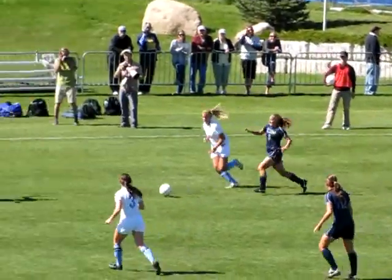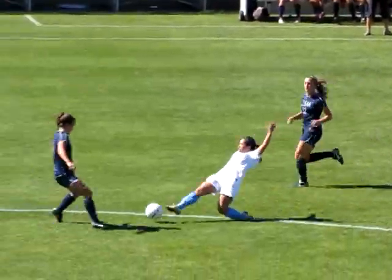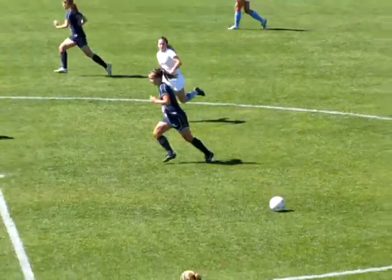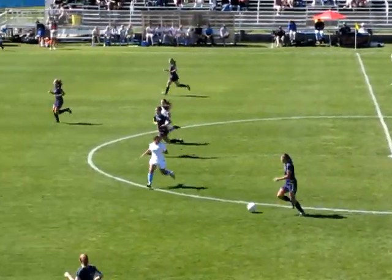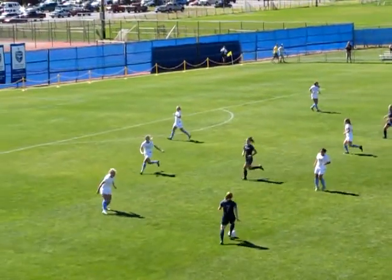Oh, she missed it completely, and Mines have it. No fault to Stridle. That ball was just hit inaccurately there by Fort Lewis, as Mines have the ball right in the centre circle. Here they come forward again. They're a goal down, Mines. Let's see if they can do something on this attack.